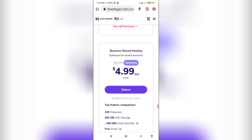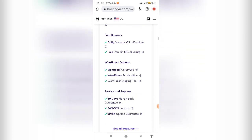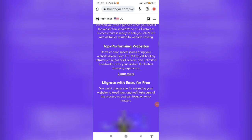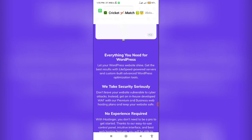Business shared hosting, $4.99, 100 websites, 200 GB SSD storage, visits monthly, free SSL, and uptime 99.9%. Everything you need for WordPress.